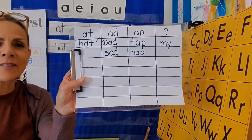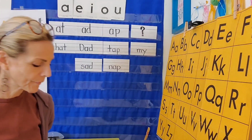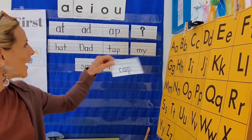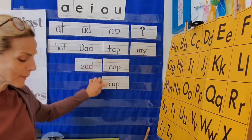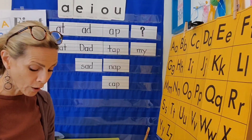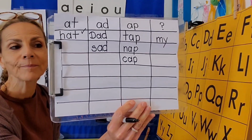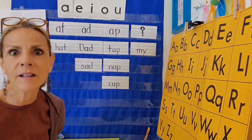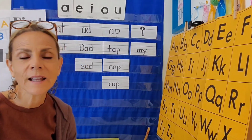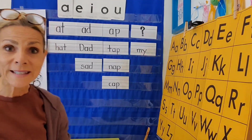We're practicing. Look at that lowercase y. It drops down. It's a letter that falls. Next word. Cap. Right. Tap, nap, cap. It was the 3rd app word. It wasn't our 3rd word called out, but it was the 3rd in that column. Okay. Remember, if you got it right, put a check mark. If not, if you didn't do it correct spelling, then you can fix it.